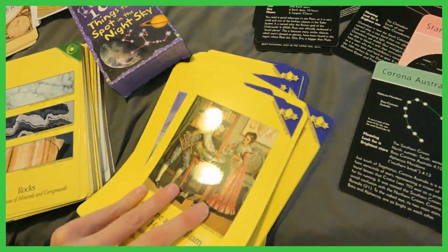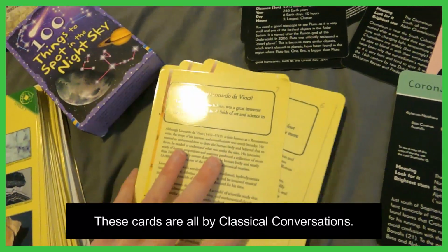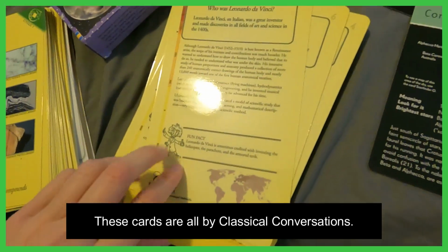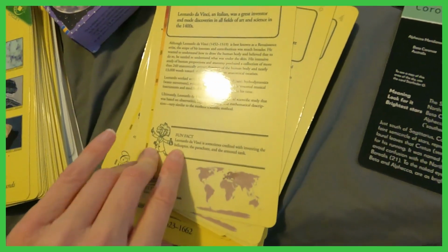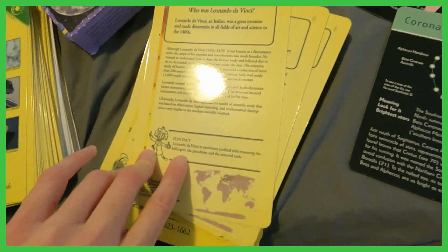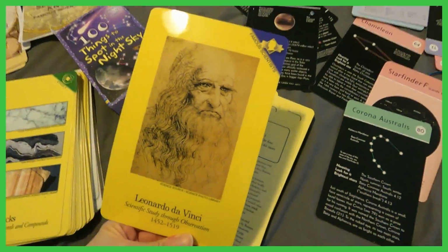You can do them according to the history. Leonardo da Vinci, oh my gosh, I cannot wait to study him. I just have such a fascination with Leonardo da Vinci. Okay, so there you go. And then fun fact. Leonardo da Vinci is sometimes credited with inventing the helicopter, the parachute, the armored tank, and the elevator, and adding this on, the blender, I believe. So very fascinating to me, very fascinating.